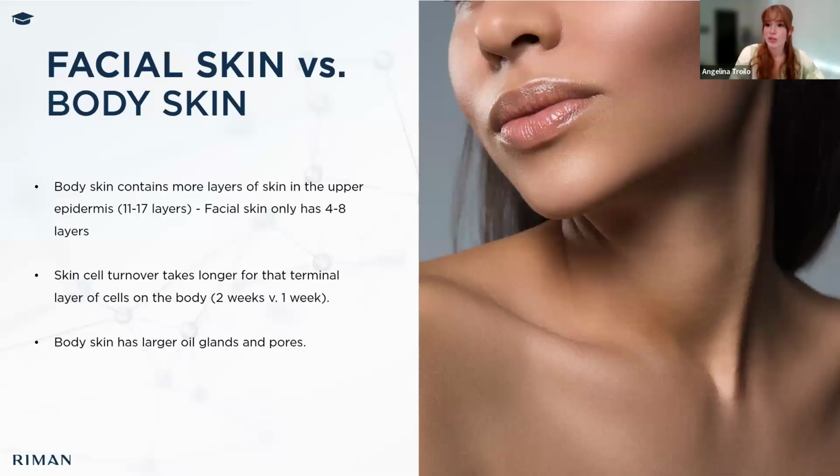Another thing that's important to note is that your skin is different around your body. You have thicker skin on the palms of your hands and the soles of your feet, but you also have thicker skin on your body in comparison to your facial skin. Body skin actually contains more layers in that upper epidermis layer, the stratum corneum I showed you. There are roughly 11 to 17 layers versus only 4 to 8 on your face. Because of this, it takes longer for cell turnover to occur.